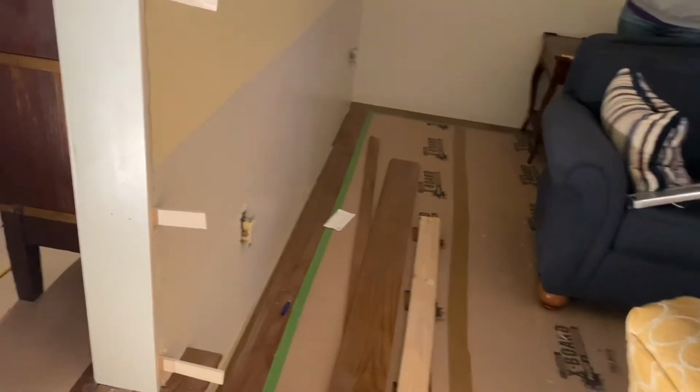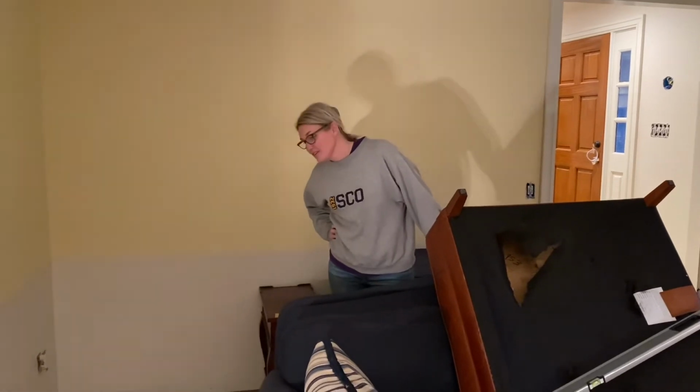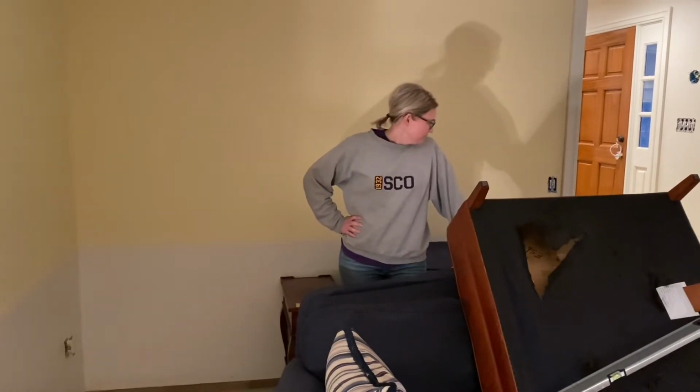So we'll get this corner knocked out, and then we'll move over here and get this corner done over to the door frame over there, and that'll be it. 3 pieces of base and 4 pieces of shoe. Whoop, whoop, whoop. Exciting stuff.